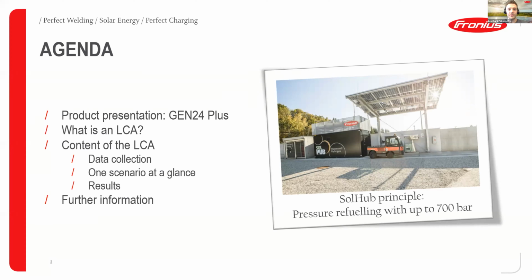I will start with a short product presentation, just one slide about the inverter with which we conducted this life cycle assessment. Then I will explain what a life cycle assessment is, and why we need life cycle assessments in future. Then the content of the life cycle assessment, so how we managed the data collection. I will present one scenario at a glance because there are many scenarios when it comes to life cycle assessments, and of course the results and some further information.